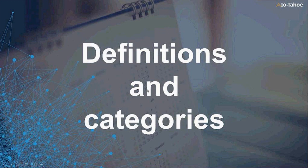In any case, we've really kind of got three sections here. We want to lay out some definitions, just level set, and make sure that when we're talking about data catalogs, we're all talking about the same thing, or really the same things, because it turns out to be a pretty broad category, and within it there are really different products and different subcategories. So we want to get that laid out.